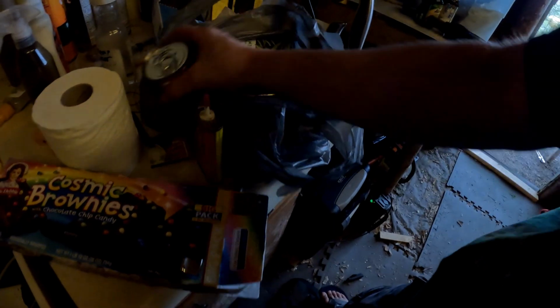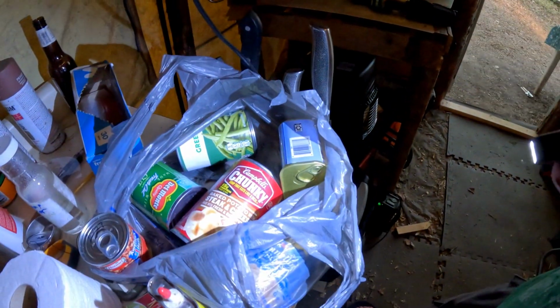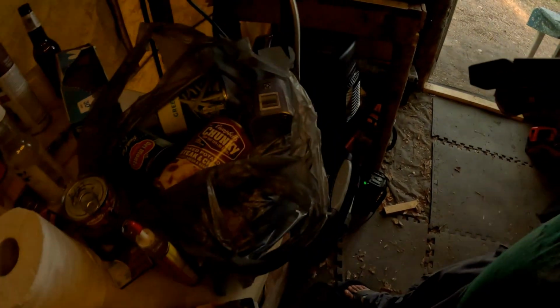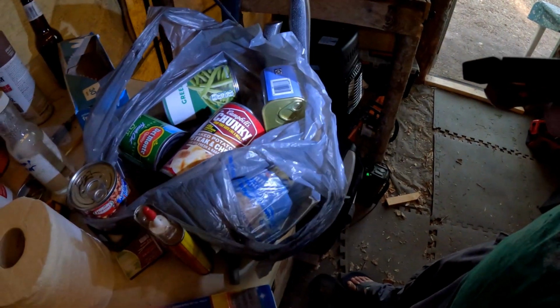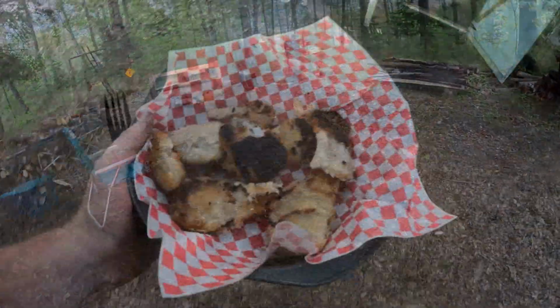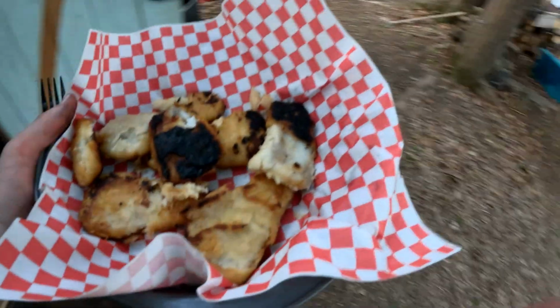Corned beef hash, gonna have that tomorrow for lunch. So then I got baked potato with steak and cheese, and then I still got a kielbasa in the fridge. Add a little tartar sauce to that and be good to go.